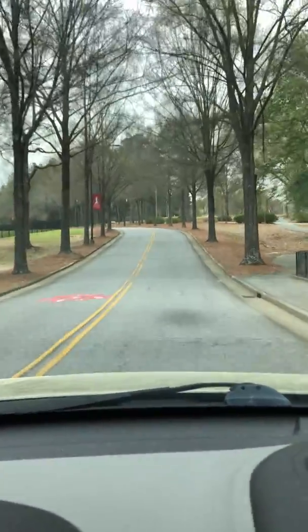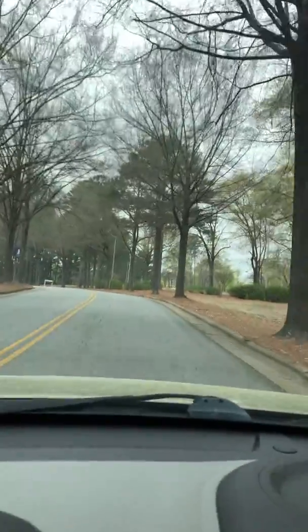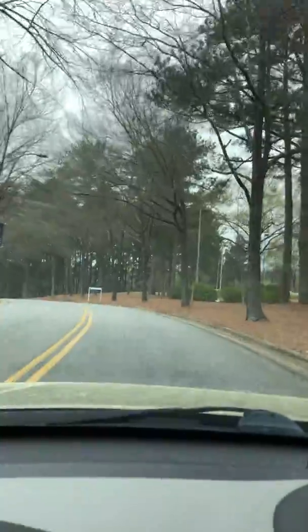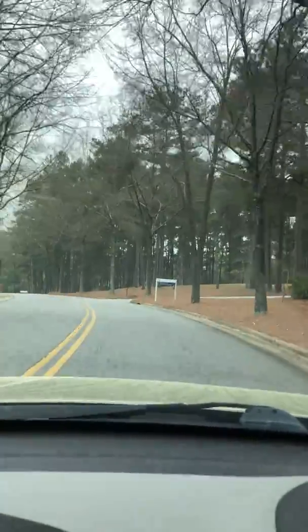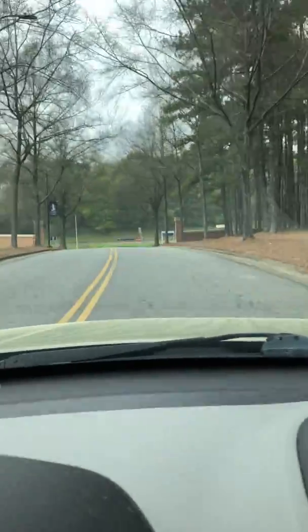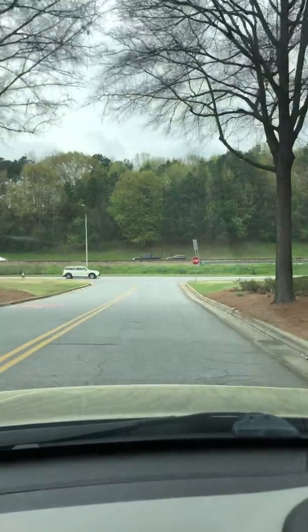So we're kind of just heading off of the main campus here. We went in the north-ish entrance, I suppose, and now we're heading in more towards, I guess this would be the west entrance. The west entrance, then kind of this road straight ahead is actually 185.